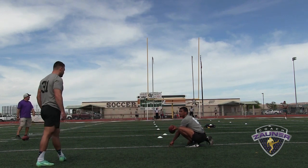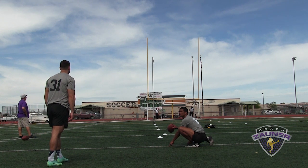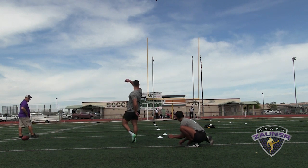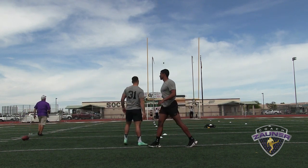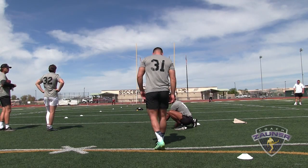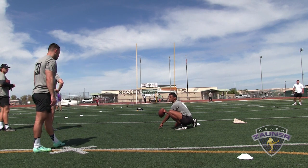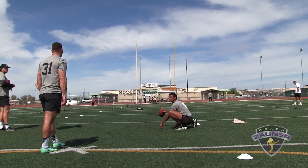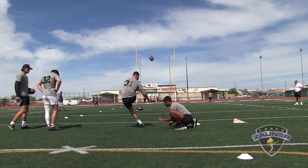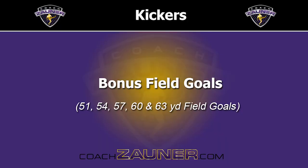31, 45-yard field goal, left hash. That's good. 31, 47-yard field goal. That's good. Right down the middle.